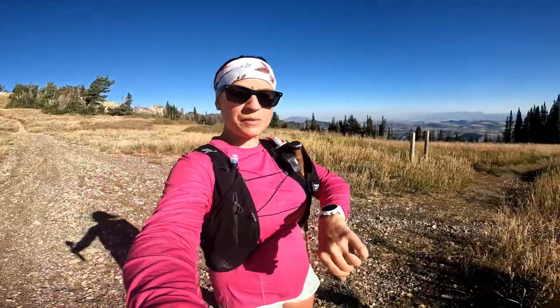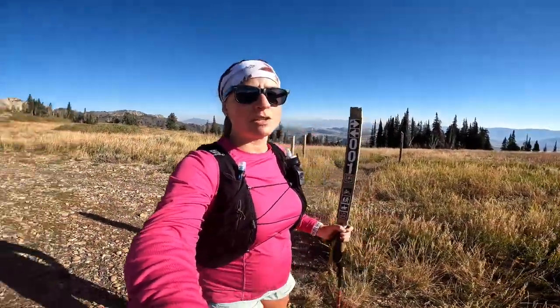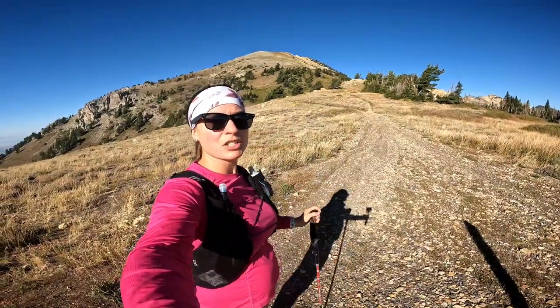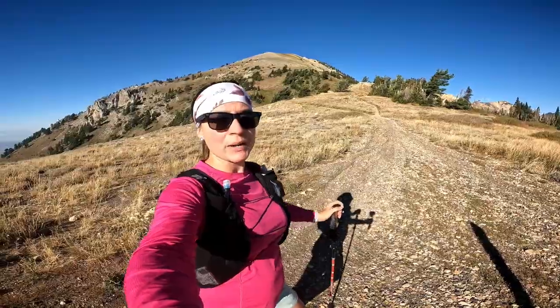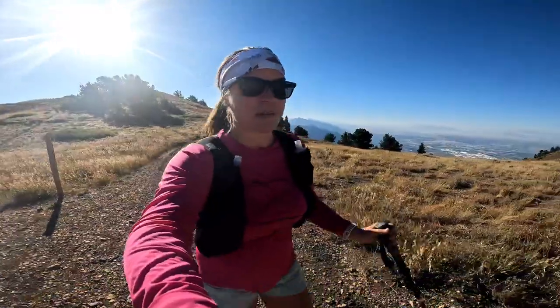I'm at 7 miles and 2 hours 50 minutes. I'm at the major trail split, and what we're gonna do is head up to Ben Lomond right here, and it's just switchbacks the entire way for the next 1.4 miles. So it's time to start climbing.